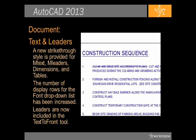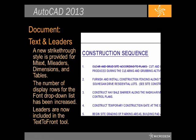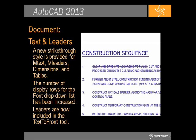Text and leaders. A new strike-through style is provided for M-text, multi-leaders, dimensions, and tables. The number of display rows for the font drop-downs, if you remember from previous versions, it was always maybe 5 or 6 rows of fonts to select from. Now you get a much larger selection, making it much easier and much faster to find the font that you're looking for. And leaders are now included in the text to front tool, so it makes it a piece of cake to bring your leaders to the fore.